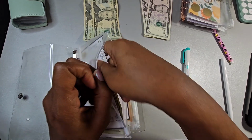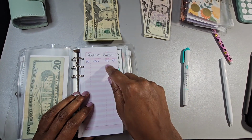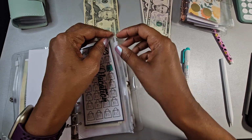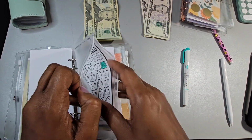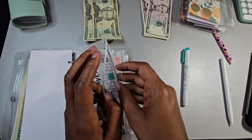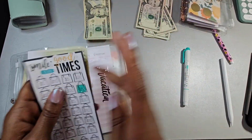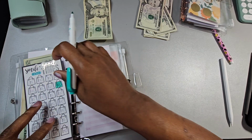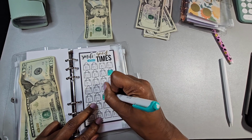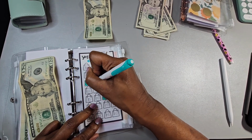Family Fun, same thing. I don't have to worry about keeping these all separate. They're going to be online now. So I'm going to take all of these out. Yay for me. Vacation. This is for family vacation. And that's getting 10 as well. Let me make sure. Yep. That's getting 10 as well. Yes. Put that in there. And let's color in a 5 and a 5, because I saved 10 to give me a total of 20. Okay.